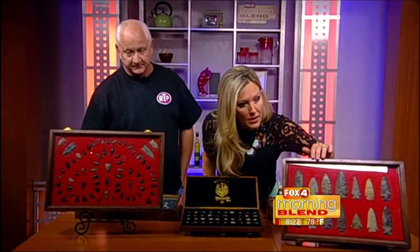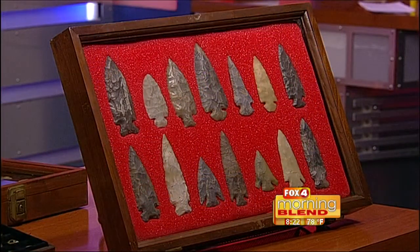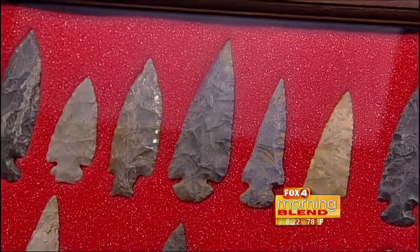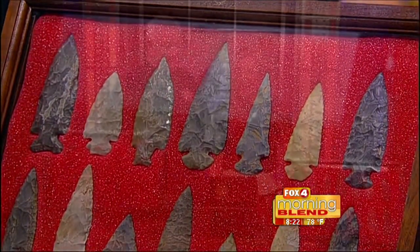So these over here, anything specific? These are a larger example too, kind of like you were pointing out as well. Those are spear points. So again, those are very collectible. And again, think about how long it took for an American Indian to make just one. Nice. It's definitely an art, and it takes a long, long time to master it. Pretty incredible. Okay, so glass eyeballs.